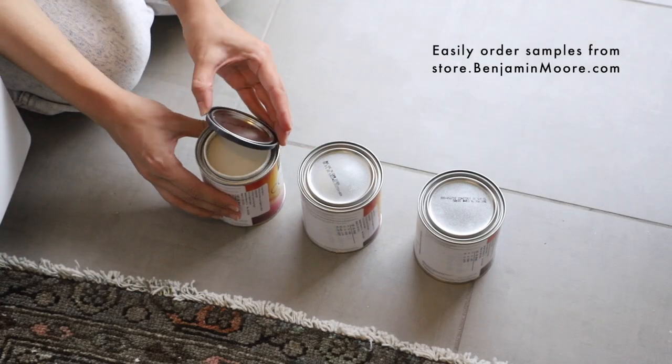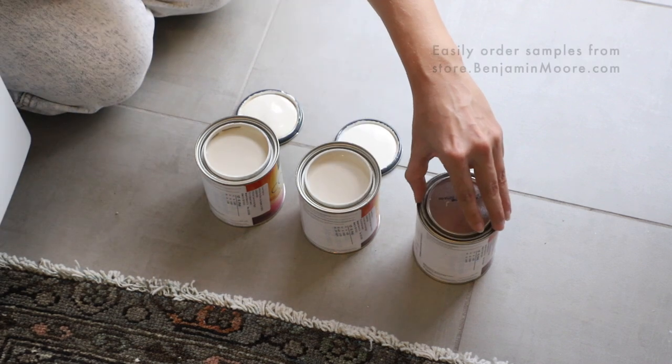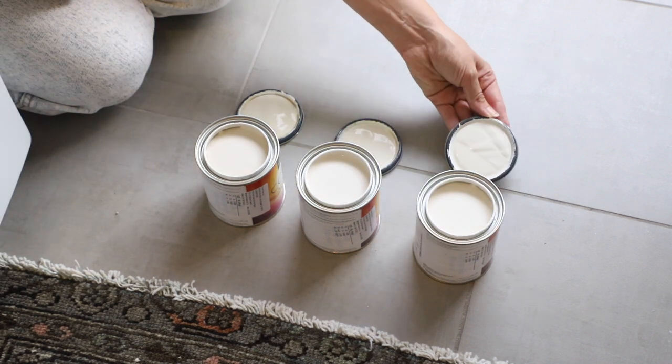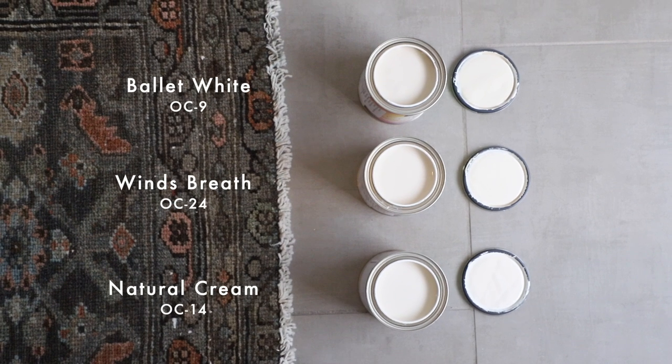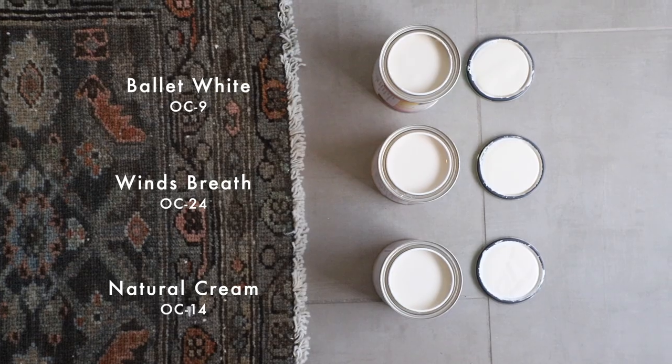So I have some samples of the color I want to go with. I really do want it to feel very fresh and clean in here and tie in with some of the other colors that I've used throughout the house. You can easily order paint samples like this from the Benjamin Moore online store that can be delivered straight to your house. So we are testing out Ballet White, Wind's Breath, and Natural Cream.